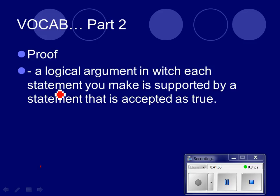The other one is a 2-column proof. What do you think you have to write in a 2-column proof? 2 columns. Like a T chart? Yep, that's exactly what it is. And then the third thing is a flow proof. We're not going to do flow proofs because I don't like them.